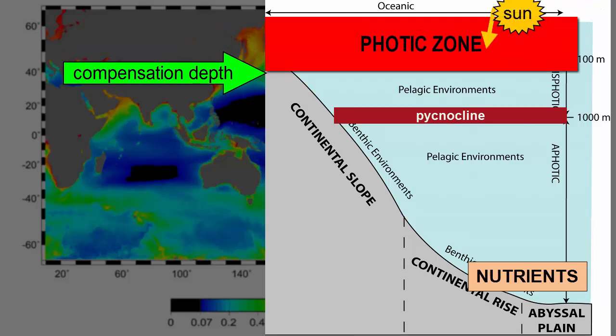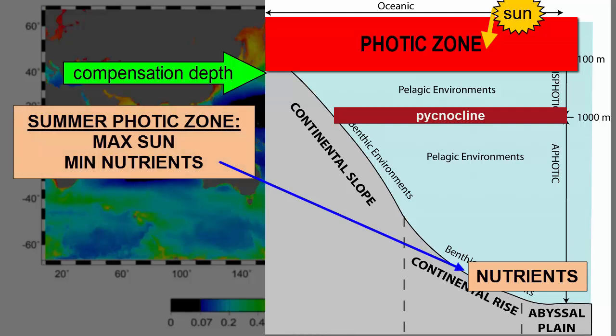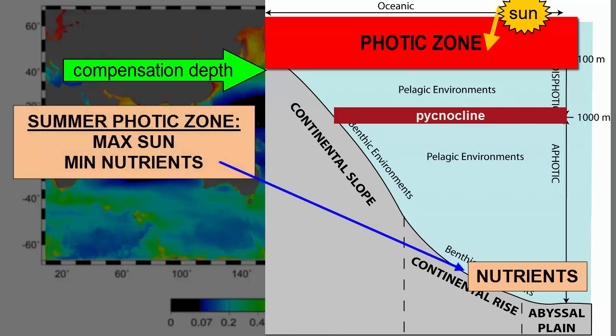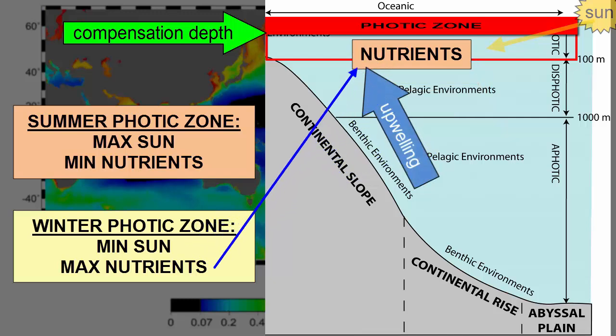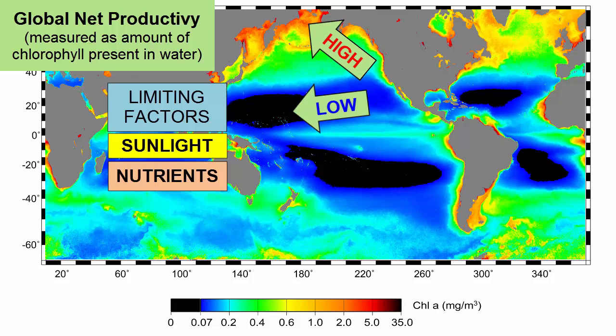Deepest photic zones and compensation depths happen when the pycnocline is most developed. Maximum sunlight, but minimal nutrients. In winter, we have the opposite: no pycnocline, maximum nutrients, minimal sunlight. Based on the availability of sunlight and nutrients, where would you expect productivity in the oceans to be high?